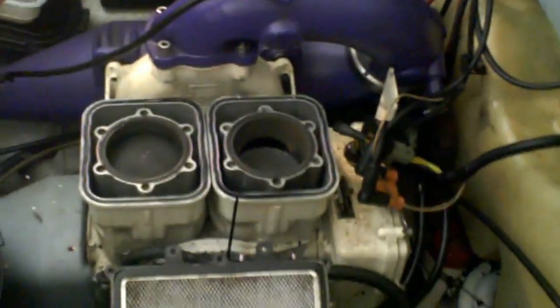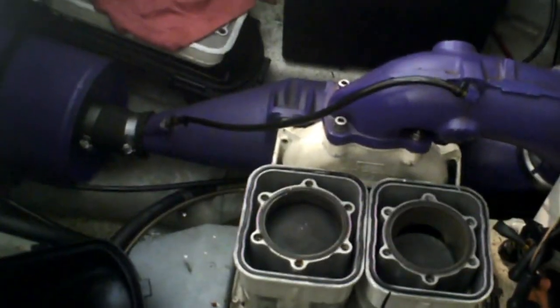And then we'll take a look in the engine compartment here. The electronics box is sold. The engine there. Pretty clean.